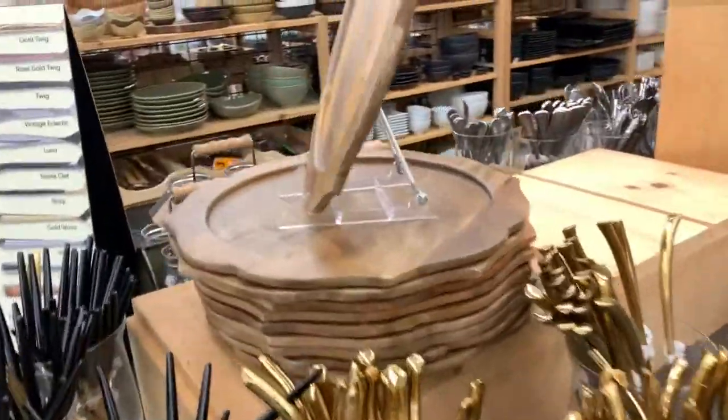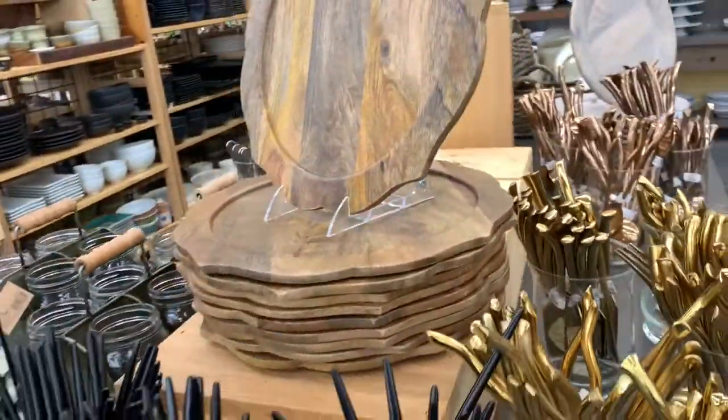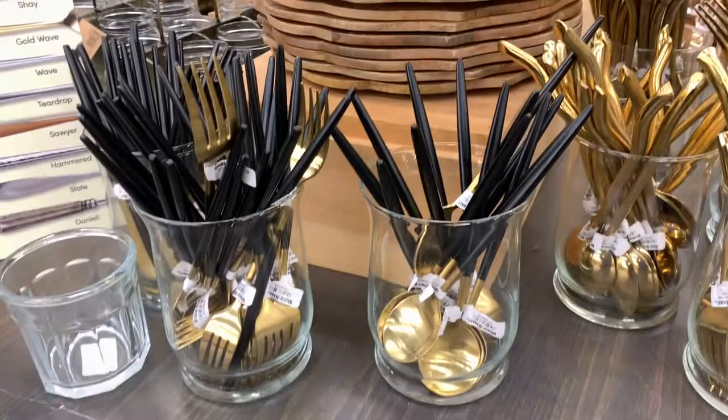Look at these chargers. Are these chargers not gorgeous? Look at that wood. Oh, that is beautiful.